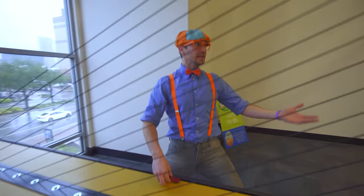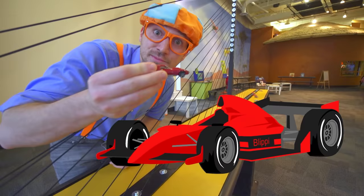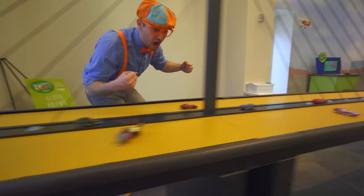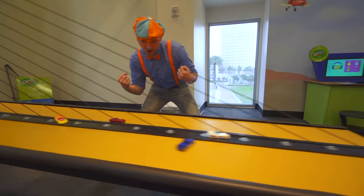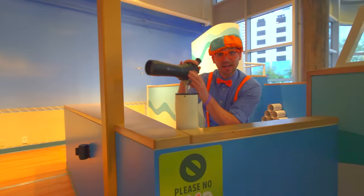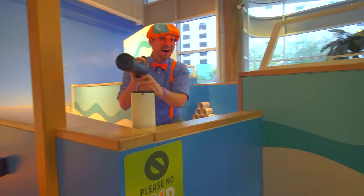It's another suspension bridge model. And look at what it is. It's a model car. Vroom, vroom, vroom, vroom. So, it's time to go racing. Count me down. 3, 2, 1. Yeah! Ooh. Whoa! Oh! Whoa! What's up here? Come on!